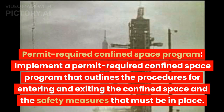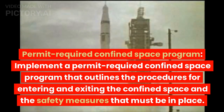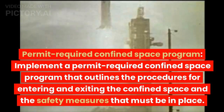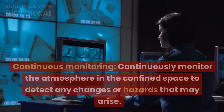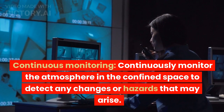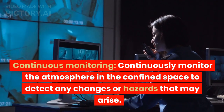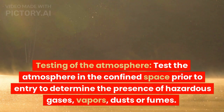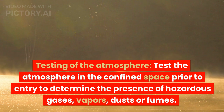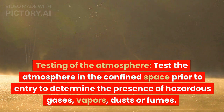Permit-required confined space program. Implement a permit-required confined space program that outlines the procedures for entering and exiting the confined space and the safety measures that must be in place. Continuous monitoring. Continuously monitor the atmosphere in the confined space to detect any changes or hazards that may arise. Testing of the atmosphere. Test the atmosphere in the confined space prior to entry to determine the presence of hazardous gases, vapors, dusts or fumes.